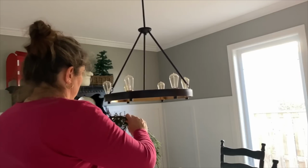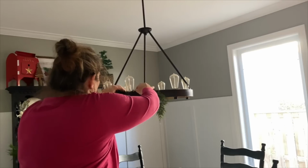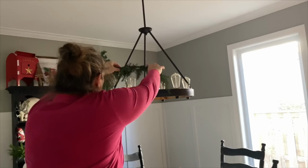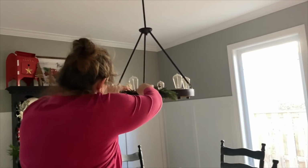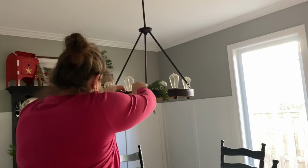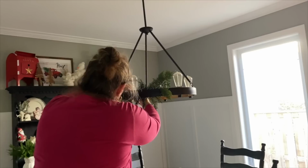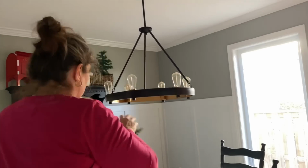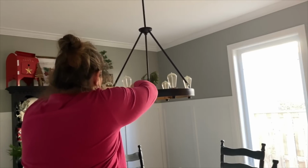But don't spray your greens with hairspray, because you don't want to set off a spark or anything like that. I don't know if that's possible, but I know that hairspray is flammable, so you don't want to be adding this. So I am taking two branches, twist tying them together and massaging the branches to bend. And then I am kind of hooking it behind the light bulb.